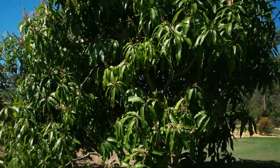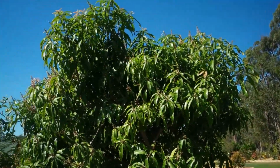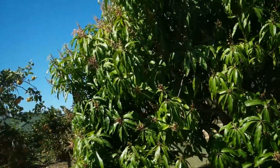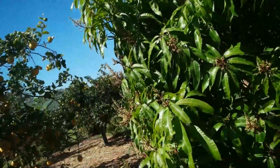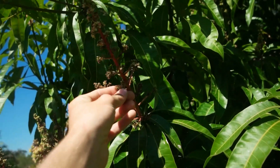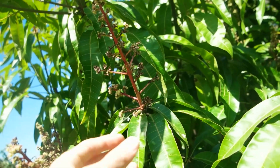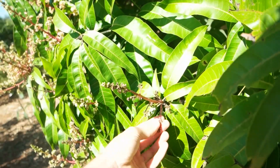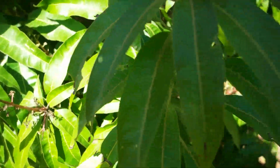Now the mango does still have anthracnose, but it is pushing out a solid amount of flowers. It's burning off. That's the black. The anthracnose is black and it burns it off.